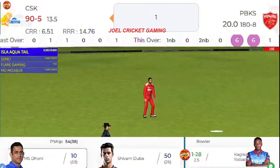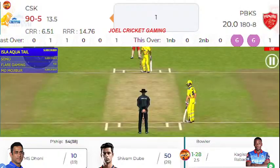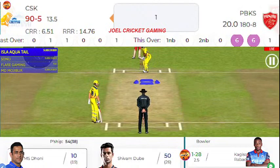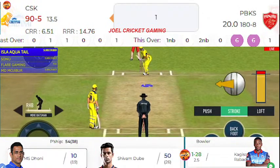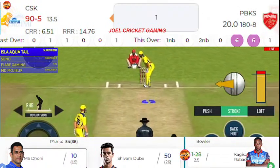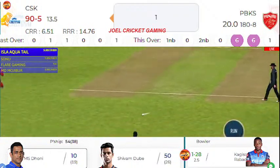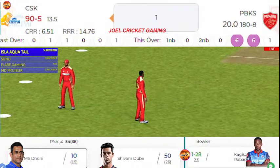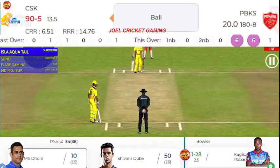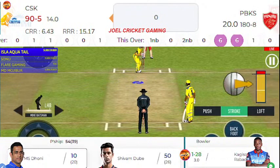Nicely played, just a single. He has looked more comfortable against the fast bowlers. Single taken, good rotation of strike here from the batsman. Slower ball is not a bad option on this pitch.